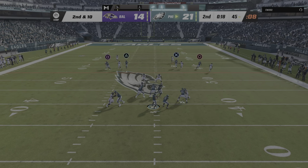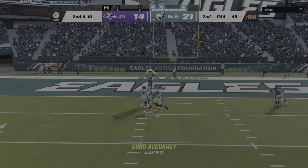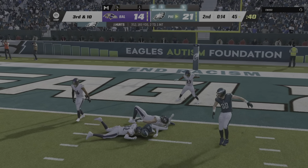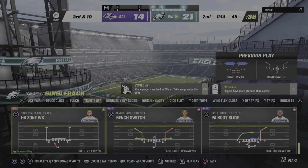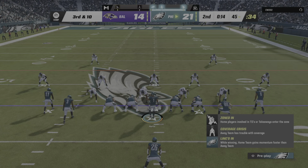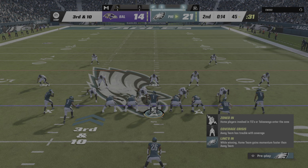Throwing again on second and 10. Hurts, going deep here for Watkins, and that will be incomplete. Trying to dial up the long one way out there, but it'll be third down. Now they face a third and 10 after back-to-back incompletions.